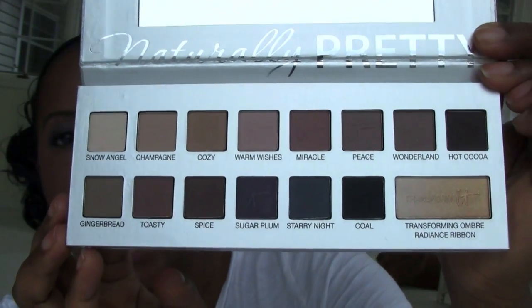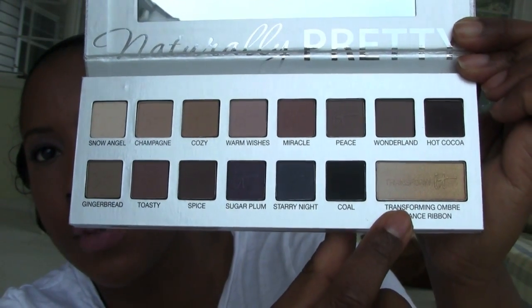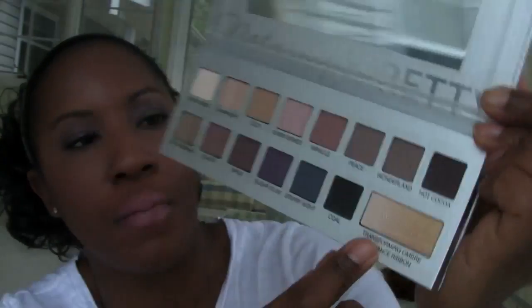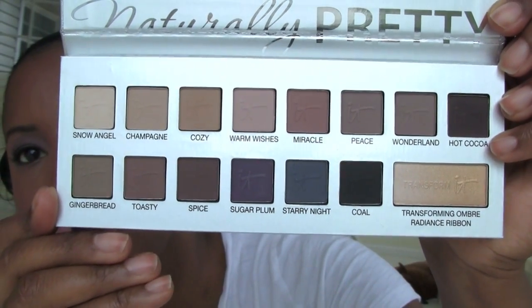Really, really pretty. And as last time, you get all matte colors, and then the transforming color, if you do want to add a little shimmer, you add a little bit of that, the transforming ombre radiance ribbon. You add a little bit of that if you want a little shimmer to your colors, which I never do. But this is just a great all matte palette. Love, love, love. Oh, I was so excited about the colors from this. So I'll show you some of them.